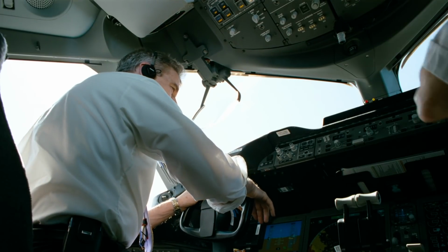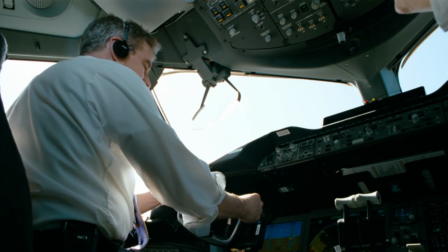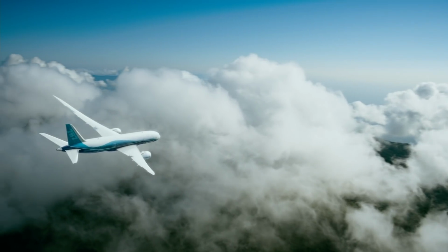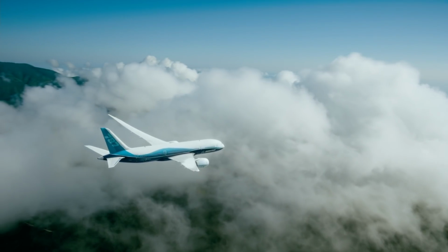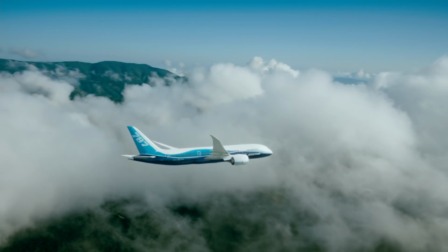People often ask, what makes a plane great? Well, responsive controls, good balance, lots of power for safety. But there's that intangible too. Great planes seem to enjoy flying.